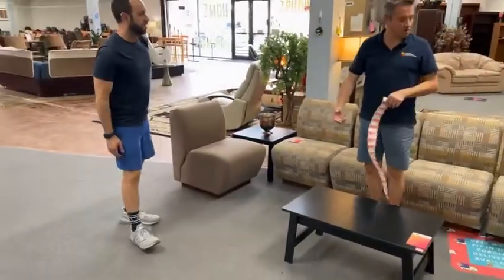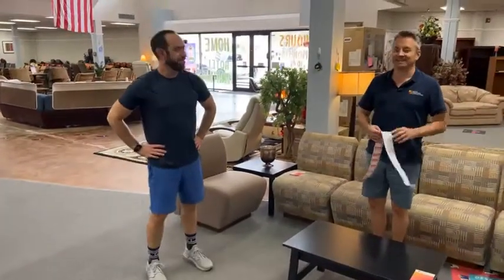So these, there's some hooks under these. These hook together. There's hardware, in case you want to put them together and not let anybody move them apart. Which some people want to do.